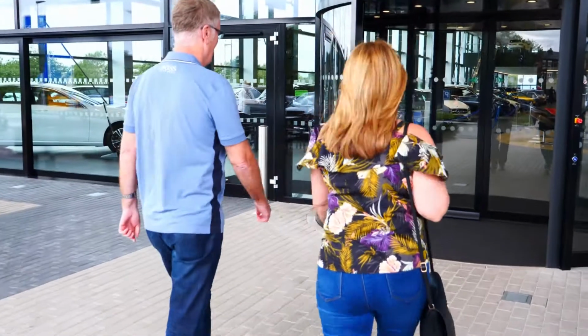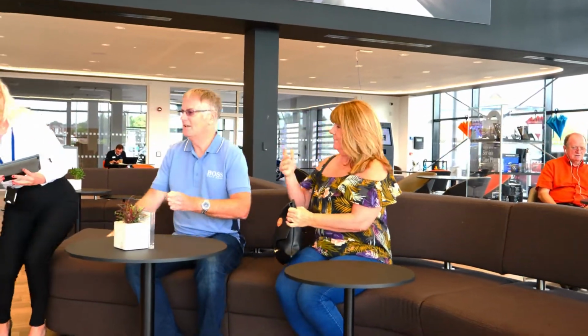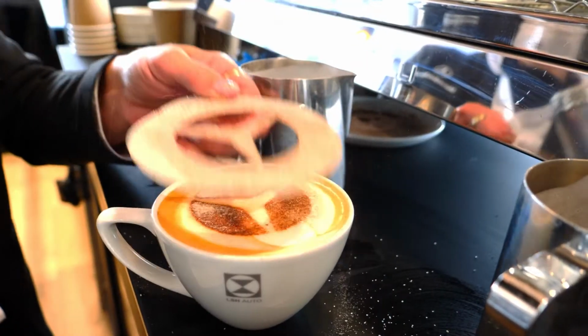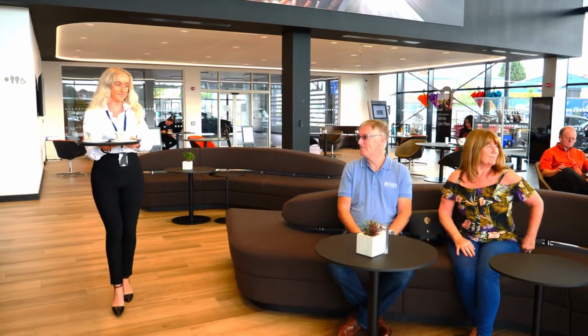We do try to encourage people to make appointments so we can make sure we can spend plenty of time with them. We don't want them hanging around waiting for a Motability specialist who's already with somebody. When a customer comes into the showroom, first thing we'll do is make sure that there's any specific needs, such as quiet areas where they need to go. We'll offer them a coffee, or a cup of tea, or hot chocolate, and some food even as well.